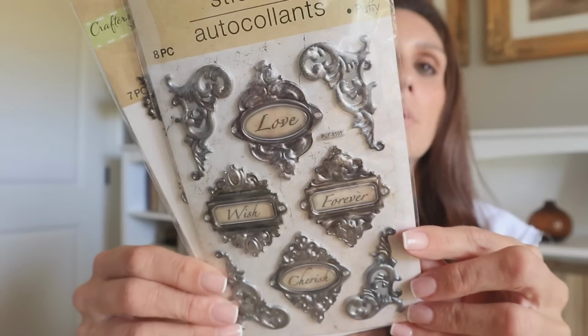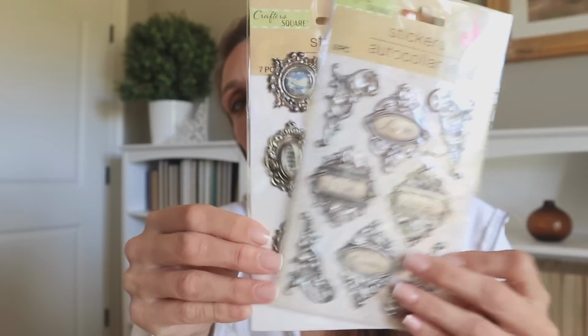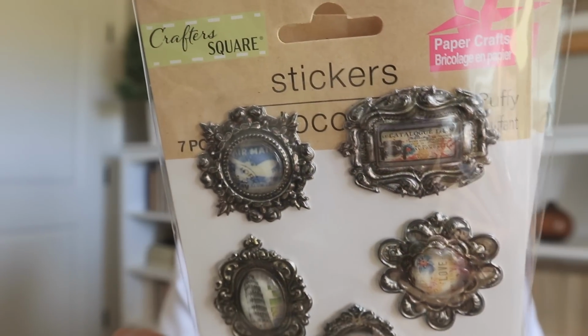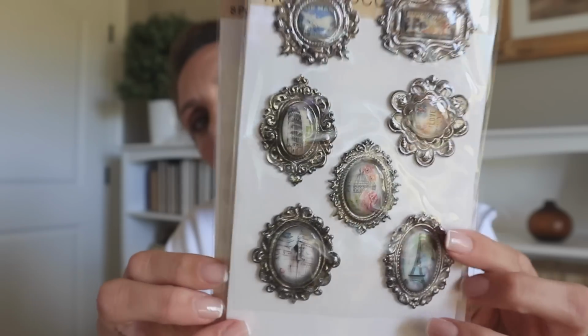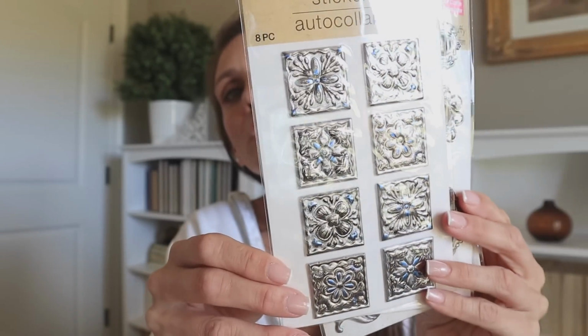All right, then I picked up these new stickers. I do not have them in my collection. I thought they were really pretty. Love that old-timey look. And then these have such a pretty picture on the inside. Look at the Eiffel Tower right there, so cute. And then these just have a blue and silvery detail to them.